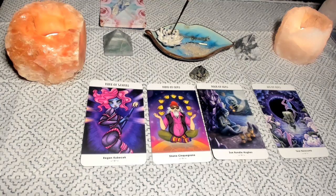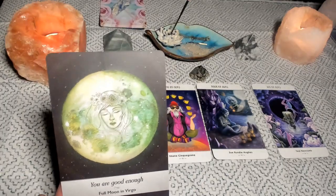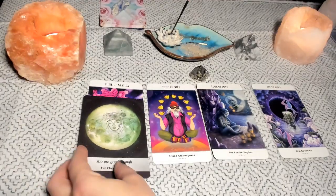All right, pile number 2. Let's see what the oracle cards have for you. Okay. Oh, this is a good one. This is perfect for the 9 of Wands. You are good enough. Yes, you are.